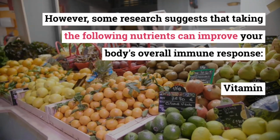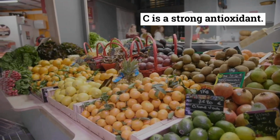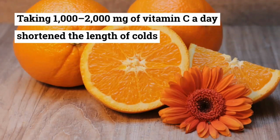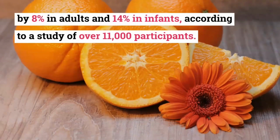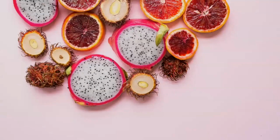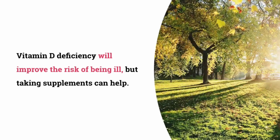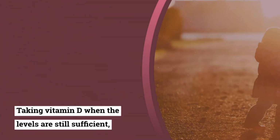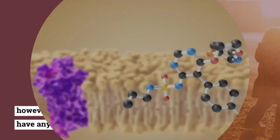Vitamin C is a strong antioxidant. Taking 1,000–2,000 milligrams of vitamin C a day shortened the length of colds by 8% in adults and 14% in infants, according to a study of over 11,000 participants. However, supplementation did not cure the cold in the first place. Vitamin D is a fat-soluble vitamin. Vitamin D deficiency will improve the risk of being ill, but taking supplements can help. Taking vitamin D when the levels are still sufficient, however, does not seem to have any additional benefits.